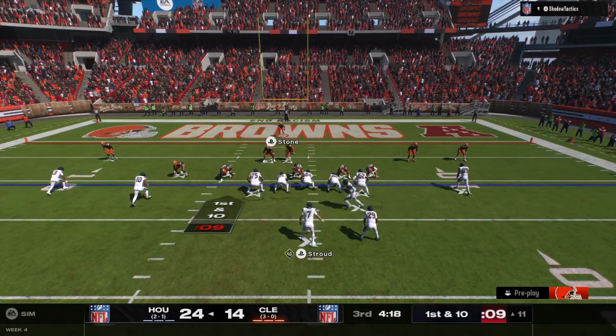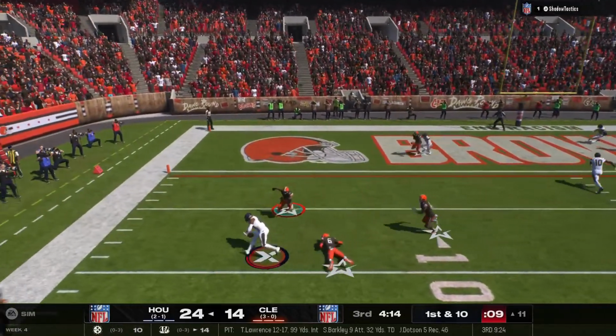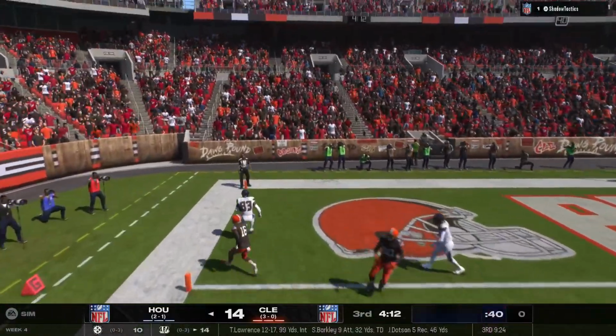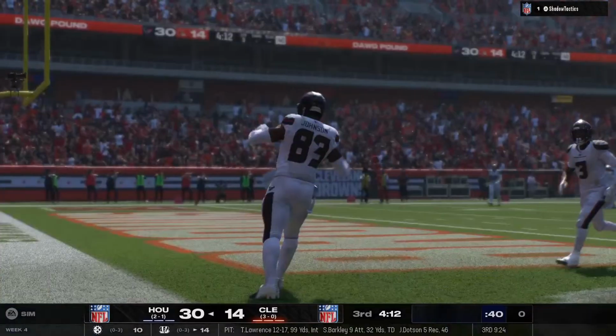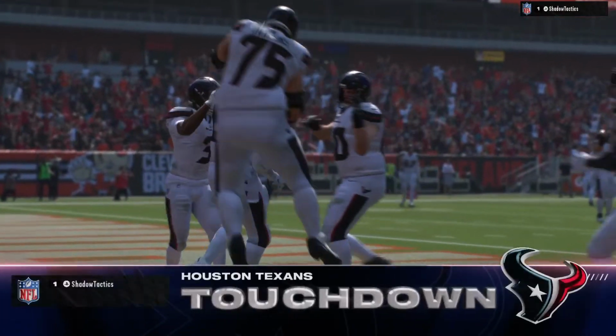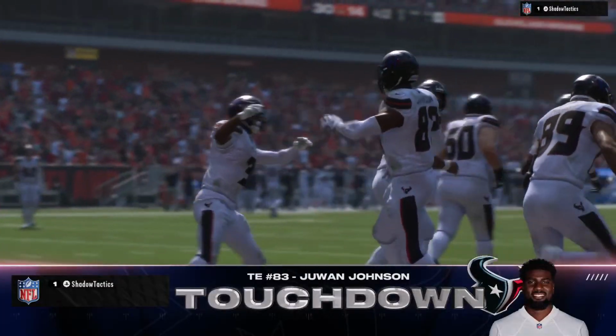They'll motion their tight end Johnson. On 1st down, it's Stroud. And he will get into the end zone. Jawan Johnson. Touchdown, Houston. That is the 2nd touchdown of the afternoon.